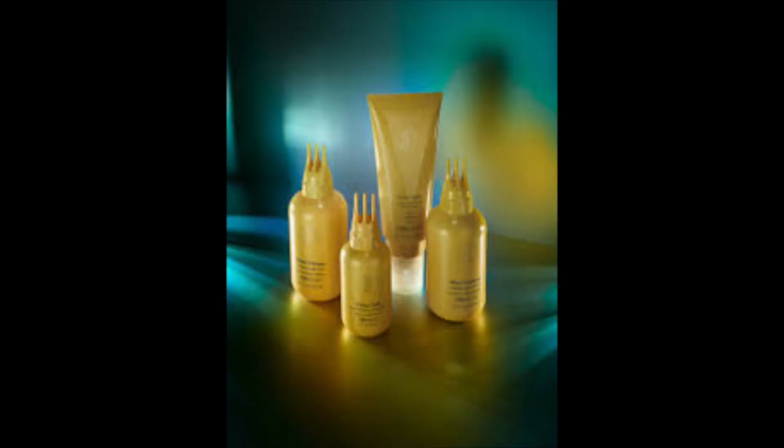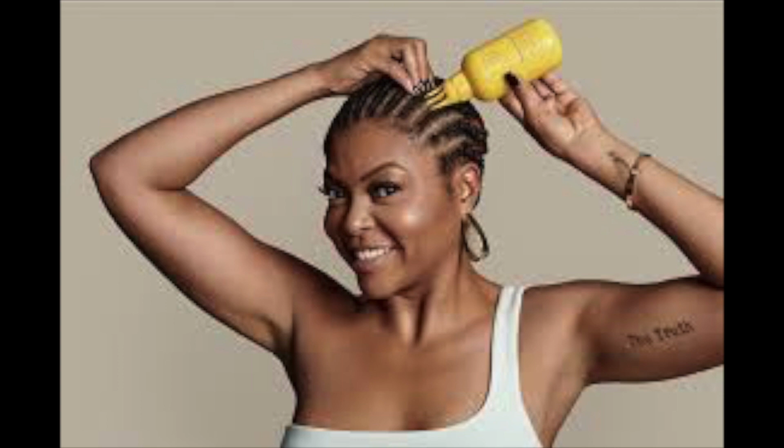But first, I'd just like to commend her because for her yellow bottle, she did something different in the hair industry that I haven't seen yet. She has combs on all her yellow bottles. So let's say that your hair is braided out and you're about to put your wig on or extensions. Instead of taking out your braids, you could just put the products in with your hair still braided down, which is really neat.